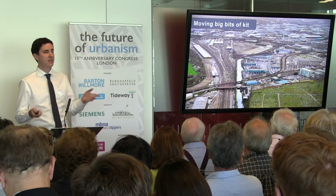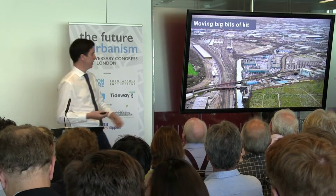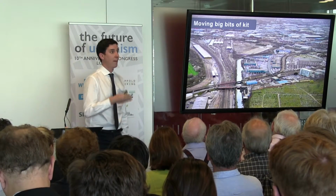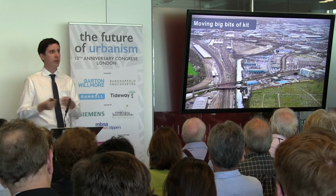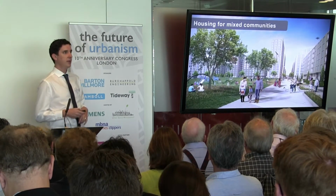So massive big bits of kit that we move around. I won't necessarily focus on this, but we've got some really big challenges. This is where the High Speed 2 station will sit. Crossrail are building their depot immediately to the north of it at the moment, and we have a huge amount of work to do with Crossrail, TfL, Network Rail, to figure out how we move big bits of kit around on the site and into the surrounding area.